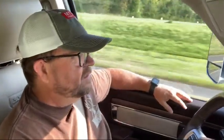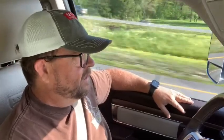Buddy getting ready to head out fishing. Crappie's been biting real good here in North Alabama. The weather has about settled down a little bit.